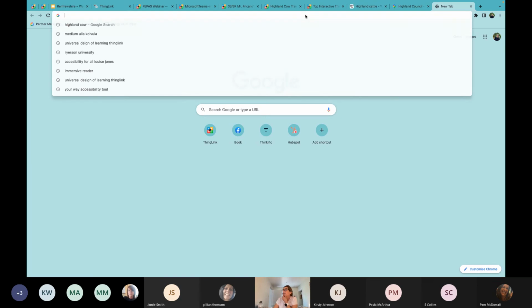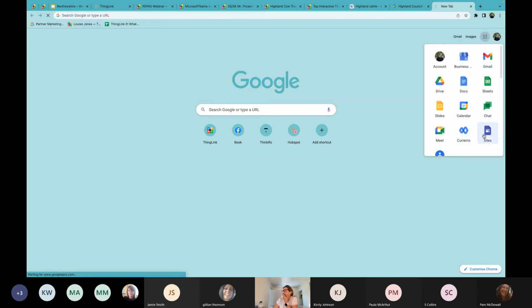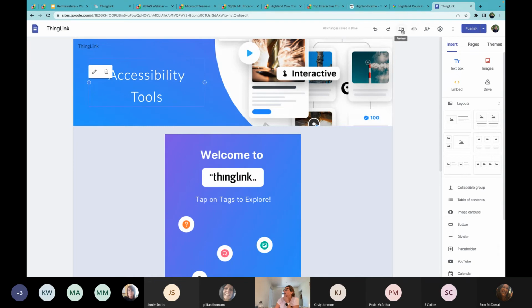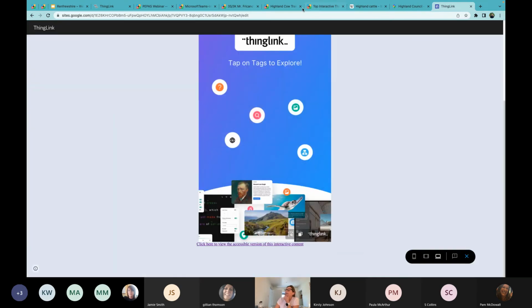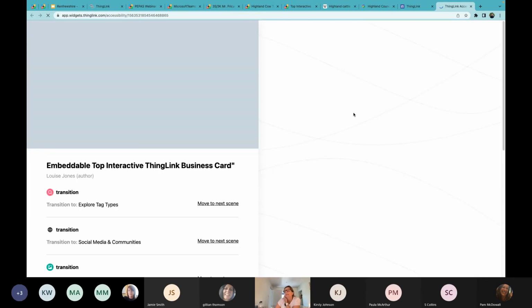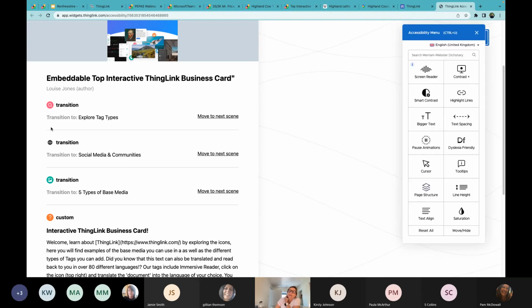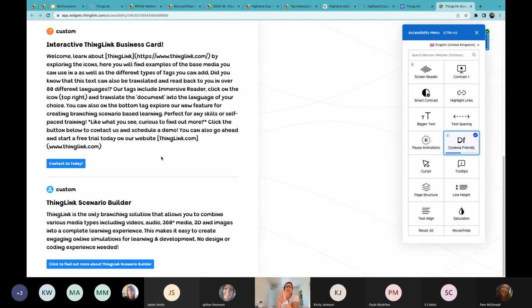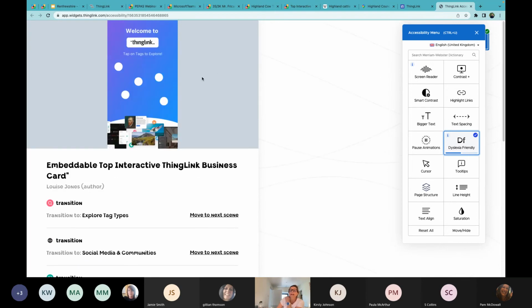So what it means is that if I created a Google site actually to show it in action, here we go. So here's a Google site that I created and embedded the ThingLink in there, and you can see it's got a line of text which says click here to view the accessible version of this interactive content. And if you click on that, it takes people to a way that they can click through all the tags, and there's other options that they can look at for turning it into dyslexia friendly text, and it will show all the tags rather than just immersive reader where it shows the text in the tag. This is another way of being able to do that. So you've got full accessibility options, and this is compatible with screen readers.